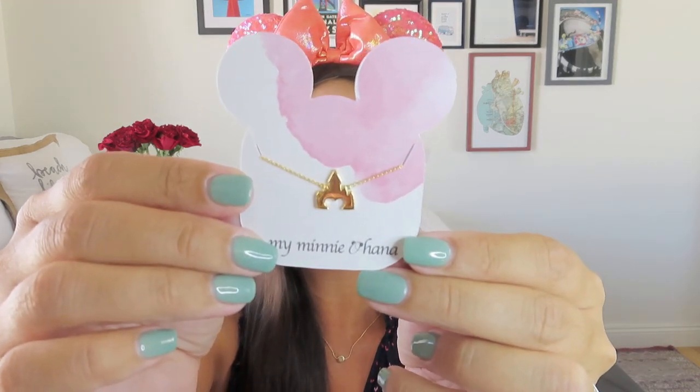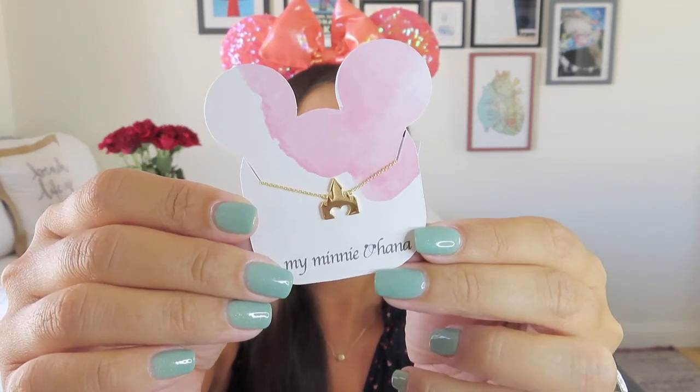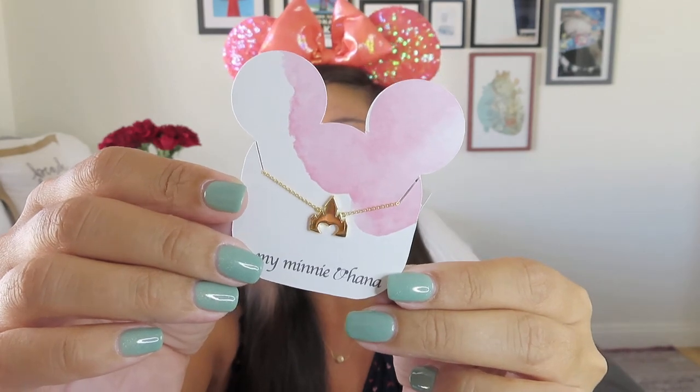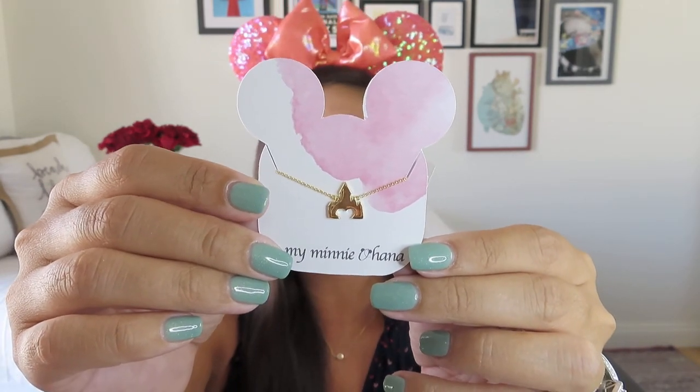Okay, we're getting closer. And then we have this little cute cutout with, oh, I think this is a necklace, you guys. It is so sweet. So it's got the castle, and then you can see that cutout of the little ears inside of the castle. This is totally my style. I love that it's gold, of course, and I will definitely wear that.